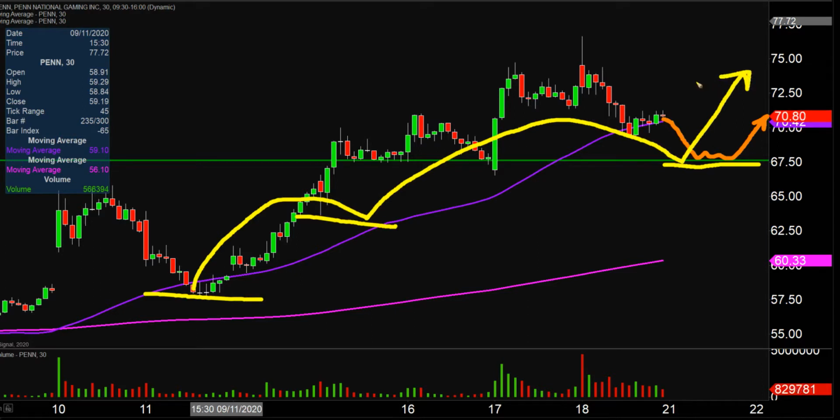And again, that's the name of the game. That's what a truly strong move is going to do over time. It's going to make progress forward. And in this situation, quote unquote, progress being defined as 67.50.